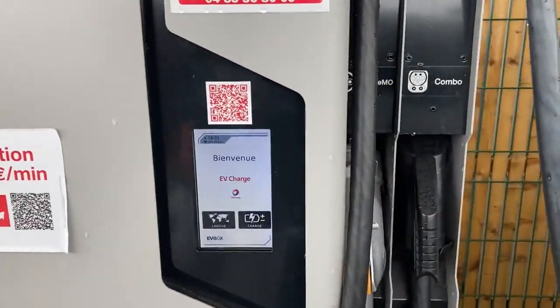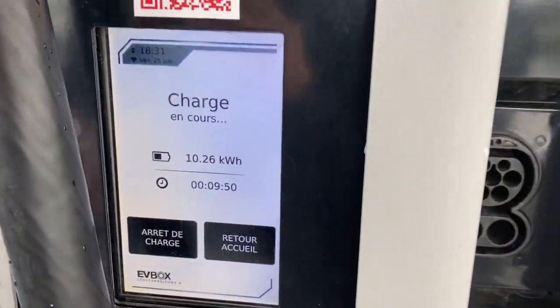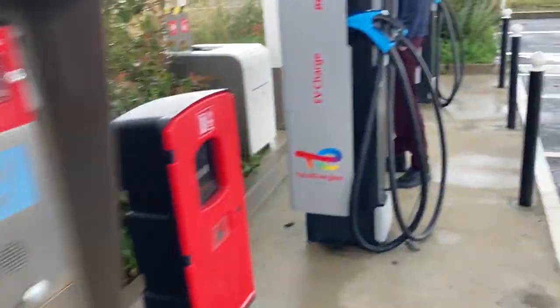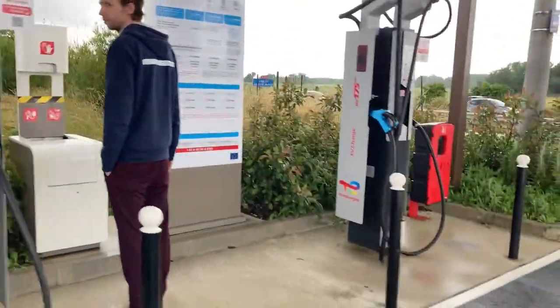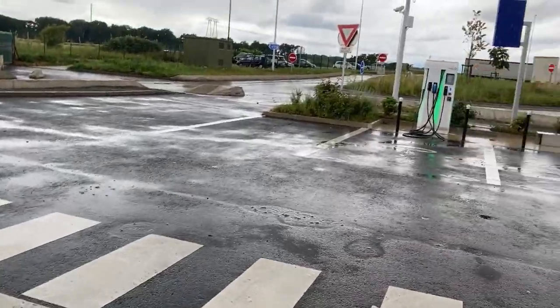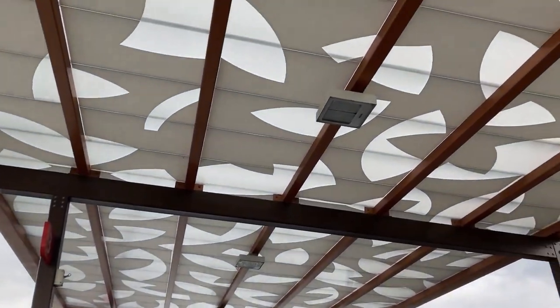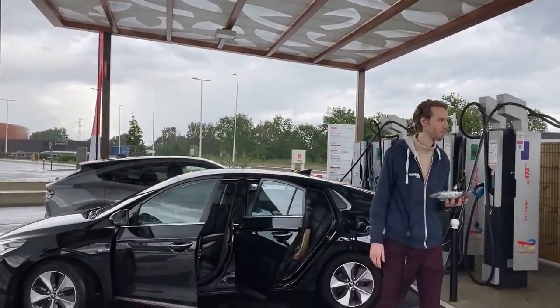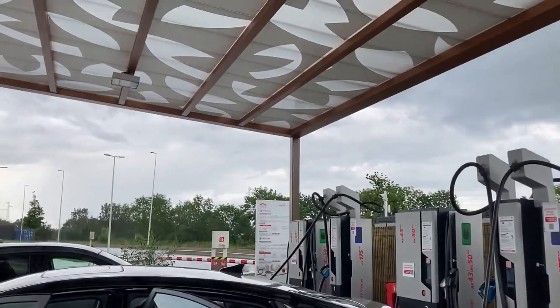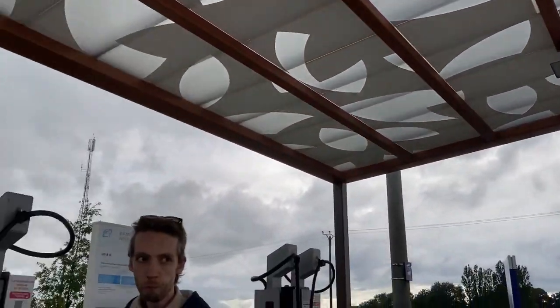So the 50 kilowatt machine is also working, and this high power charger is also working. It is charging faster than we are, but not very fast. But the two other machines over here are not working. Can you hear the sound of the rain while we're protected under the roof? Solar canopy. Is it a solar canopy? No, here it's not. Or at least it doesn't seem to be. I don't see any wiring. Or maybe it is. I don't know.